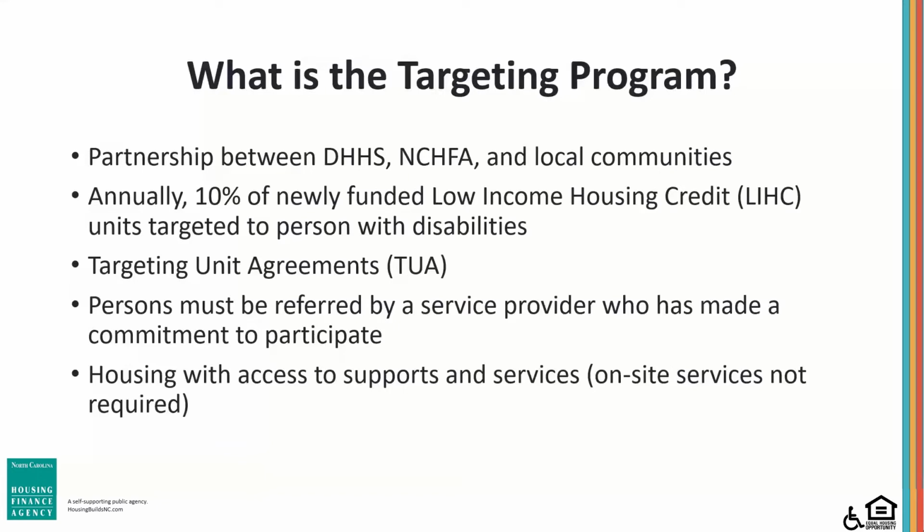The targeting program is a partnership between DHHS, our agency, and local communities. And annually, 10% of any newly funded low-income housing credit deal is targeted to persons with disabilities. There is a targeted unit agreement that is entered into, and the households must be referred by a service provider who's made a commitment to participate. And the housing has to have access to supports and services, but it does not require that those be provided on site.